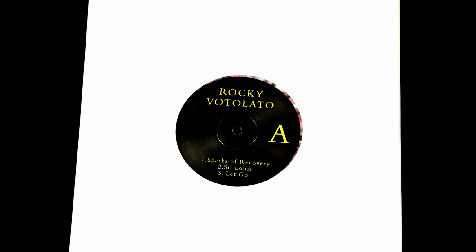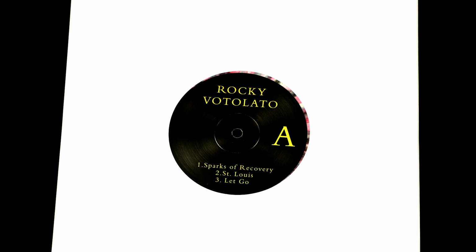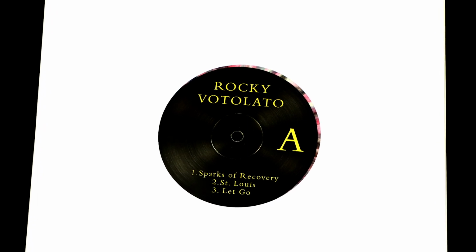This whole side is just kind of light, plain background music, but really good for background music. It could be a relaxing mood setter if you want it to. Obviously, these reviews are short because these records are short.